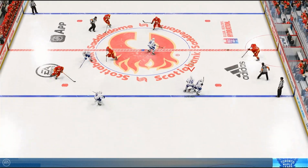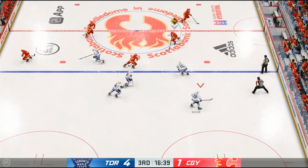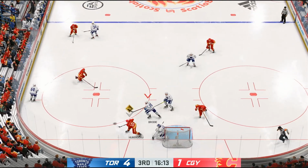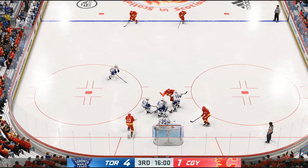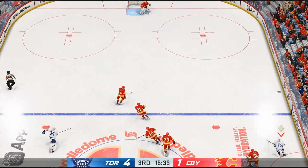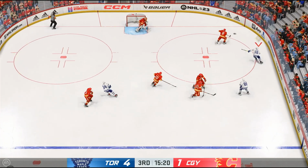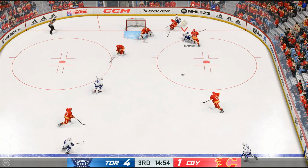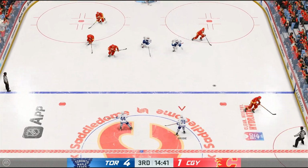Calgary's won the draw in the neutral zone. The Flames cross the line and gain the zone. Chance in front. Dishes it off again here. Quick feed to Marner. The Flames gain possession. And that's poked away in the offensive zone by Nylander.